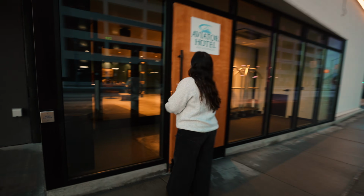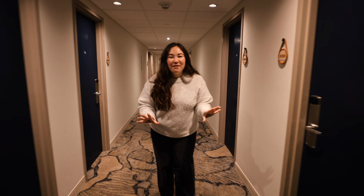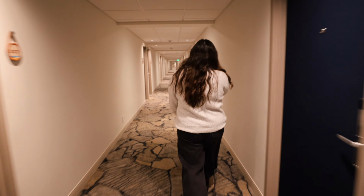This is where the elevator is gonna be, and then our room is up on the 3rd floor. I love how bright and airy this hallway feels. A lot of the time at hotels, they can feel super dark and dingy, and this is not one of those places. Welcome. We're gonna start with the bathroom.